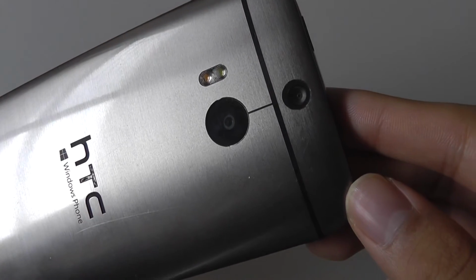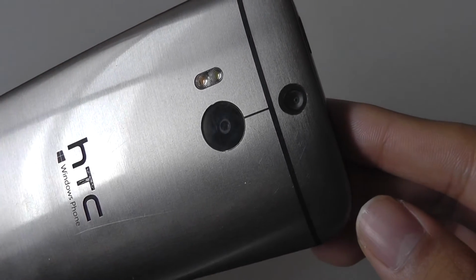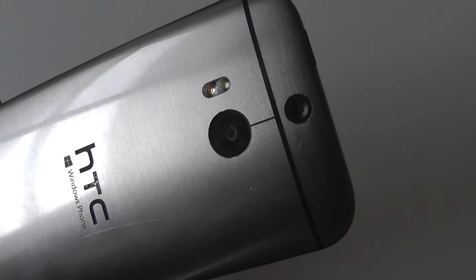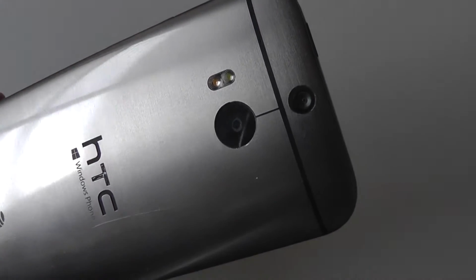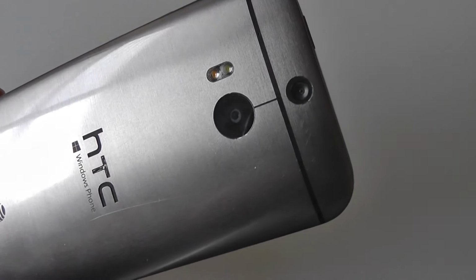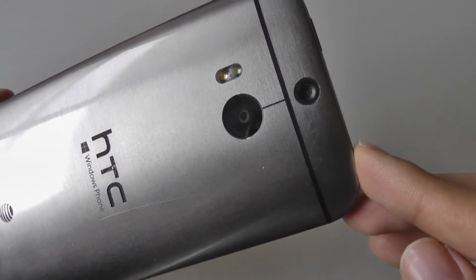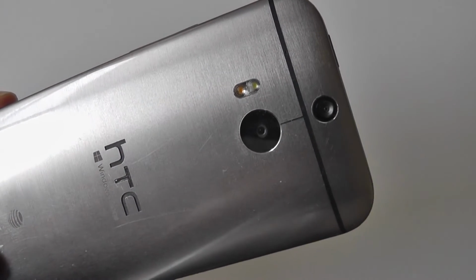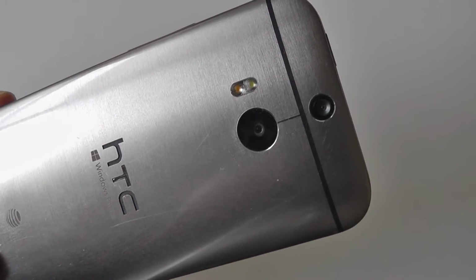However, the images here are not bad at all, especially under low light situations. It does fare a little bit better than maybe a traditional smartphone camera would without that ultra pixel sensor on board. However, again, that low megapixel count is something that people critiqued and HTC addressed in the newer versions of the One, like the 10 as well as the M9.